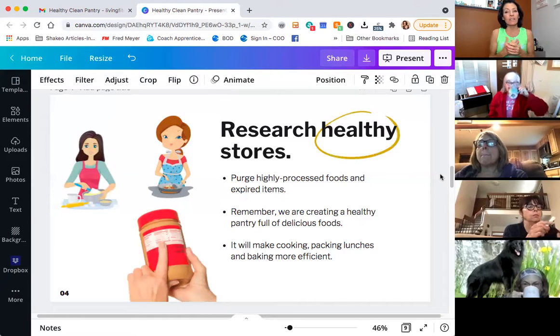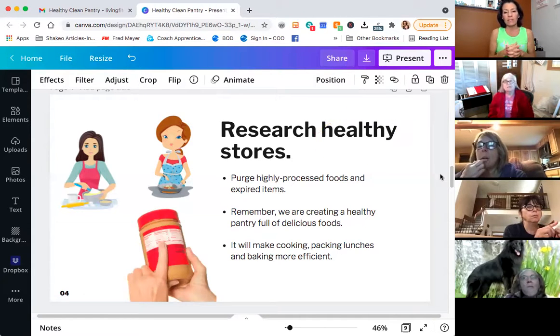And those things I can't keep in the house, because when I go into the kitchen and open the cupboard, I see it. And my brain knows it's good. My brain wants it. Like, why aren't we having that? So purge those highly processed foods and anything that's expired.